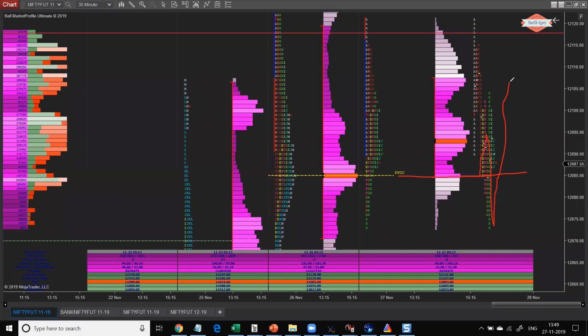And then it got a bounce back, which was followed by a cut, and now we got a jump. When we jumped up, you can see that I and J are also just 1 TPO away from the PPOC levels. So mostly weaker references for the day.